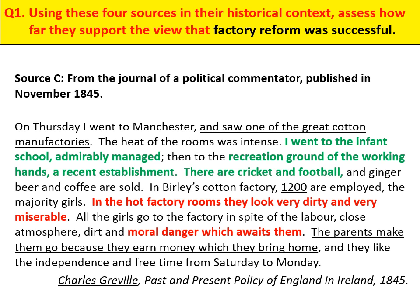So Charles Greville goes to one of the great cotton manufactories, in other words, cotton mills or factories, and he says the infant school was admirably managed, and the recreation ground of the working hands, which was a recent establishment, meant that they could play cricket and football. Now, both of those things are vaguely referenced in the 1833 Factory Act. So this is the idea that each child must have education of some kind and each child must be allowed break times.